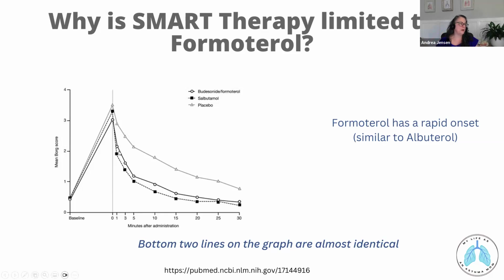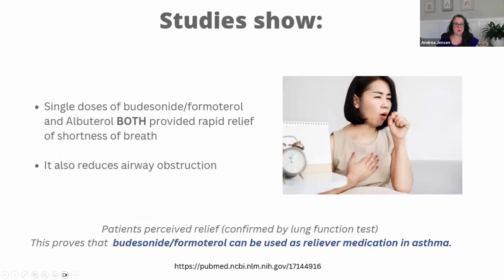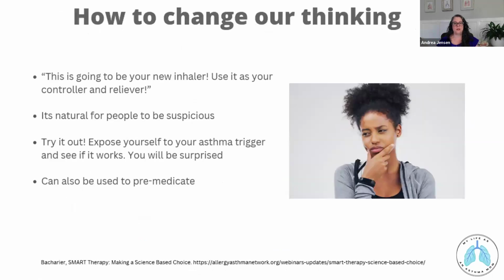The line right above that with the little circles on it, see, it's almost an identical arc. That's budesonide and formoterol. So the studies have shown that it's as effective as albuterol. So what does that look like? It can reduce airway obstruction and provide that rapid relief. And this has actually been proven by doing pulmonary lung function tests that it can be used in place of albuterol. So this is going to be a major shift in thinking.